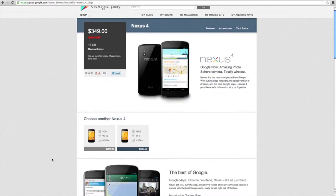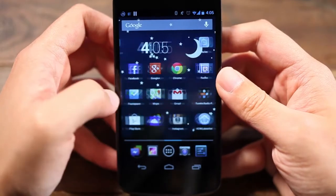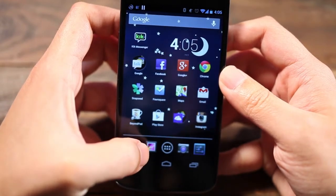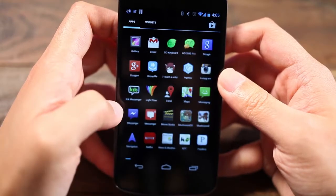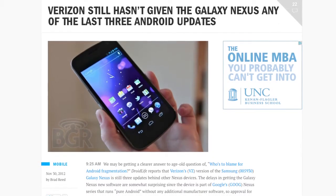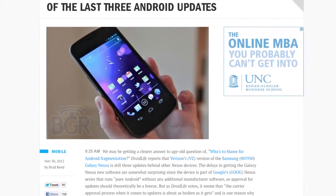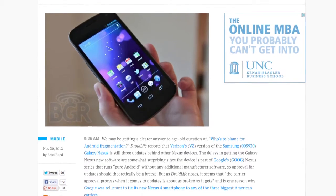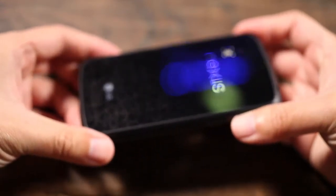So one of the biggest selling points of the Nexus 4 and all the Nexus phones from Google is that you're getting the quote-unquote pure Android experience directly from Google. So anytime there's a software update, this phone will get it first. There's no carrier standing in your way and slowing down your update process. I know a lot of people on Verizon with the Galaxy Nexus were complaining how it took them several weeks, even a couple months before they were able to get their Jelly Bean update.